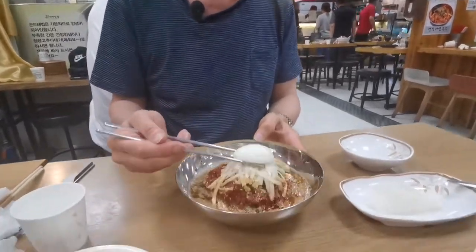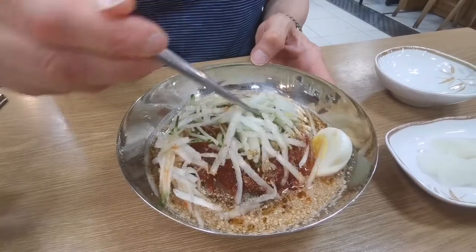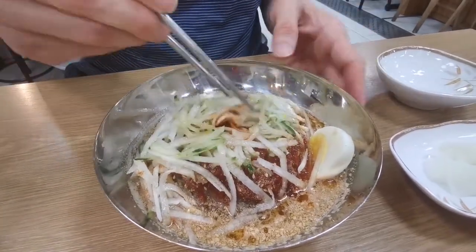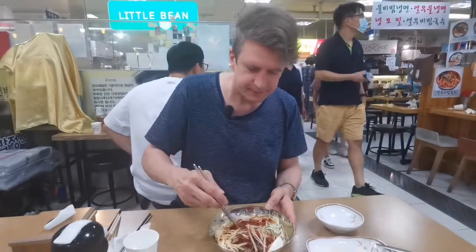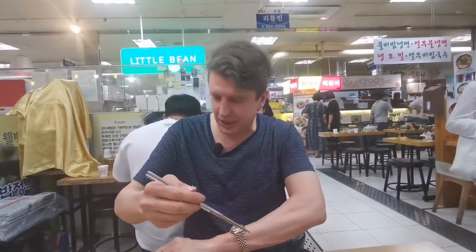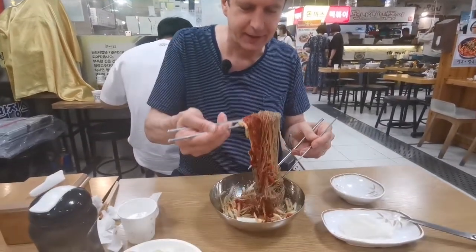All right, there's the egg. There are the Korean pear. Here are the shredded cucumbers. Of course, there's the sauce. And then there are the buckwheat noodles. Yeah. This takes a little while to mix up, by the way, so I'm going to use two chopsticks because it's far more efficient for mixing.